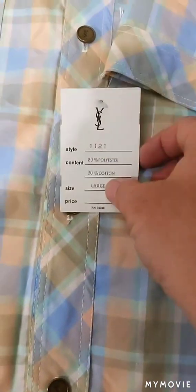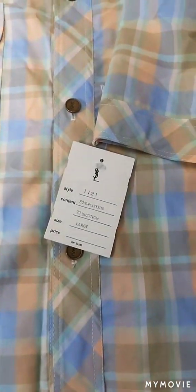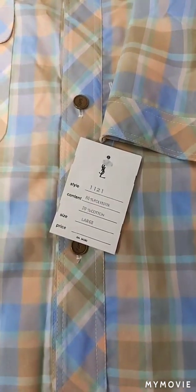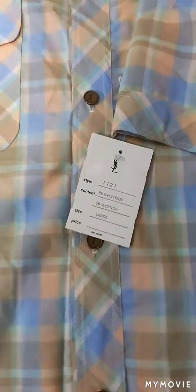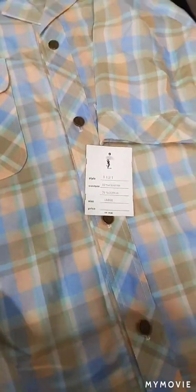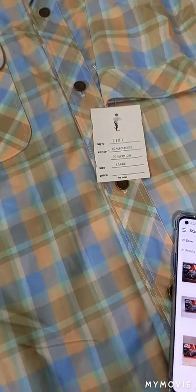$3.99. Saint Laurent. Is it the same Saint Laurent I'm thinking of? What do you guys think? Alright, so while y'all are responding to that last question I just asked, and I do truly want to know what you think about that.